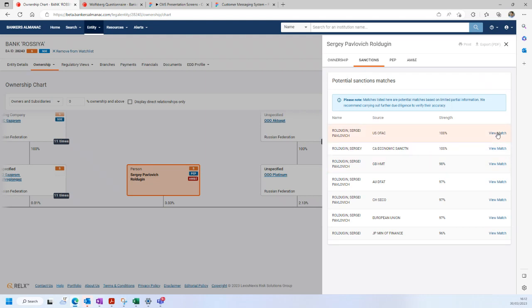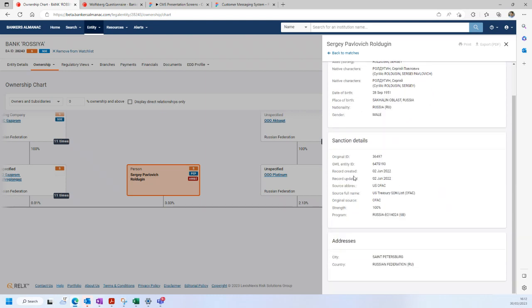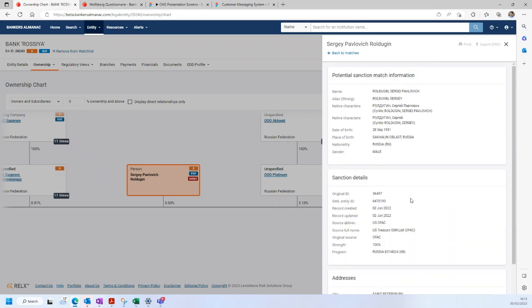If I want, I can go into more detail to understand the information. Now, this gives me more information about why this individual is sanctioned and who exactly this individual is. So we give information that this is a US Treasury SDN list, OFAC list, and the strength is 100%. So basically, it means that we have very strong confidence that this person is the same person who is sanctioned. So this is one of the enhancements which we provide today in the UBO.